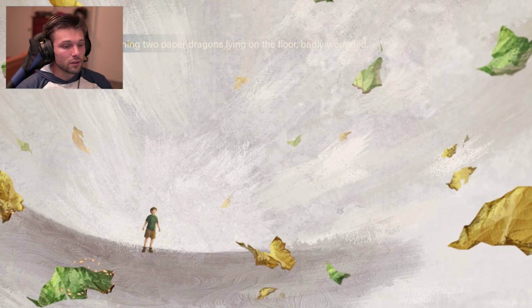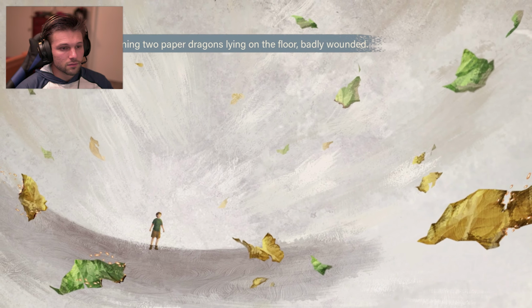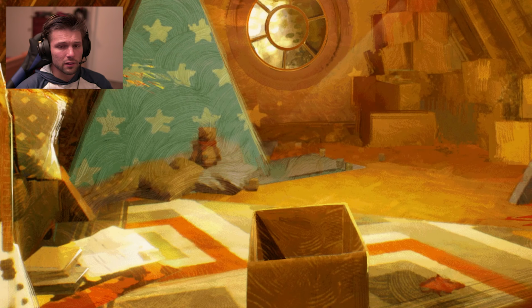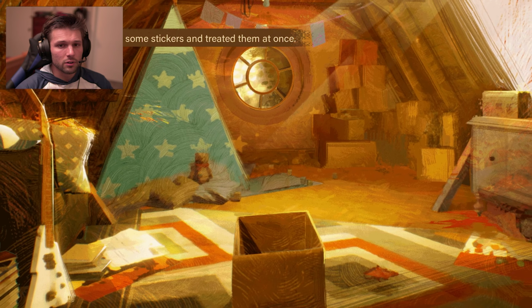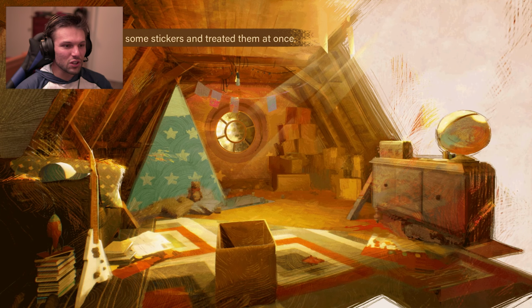Peace and tranquility. Daniel saw the remaining paper dragons lying on the floor, badly wounded. They fought too hard. They were so badly wounded. Needed help and assistance. He rushed to grab some stickers and treated them at once. Ooh, sticker time! Sticker time!